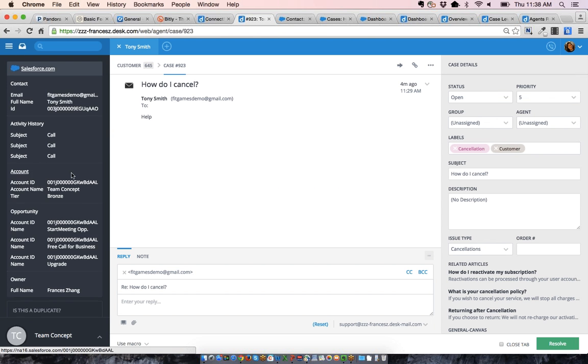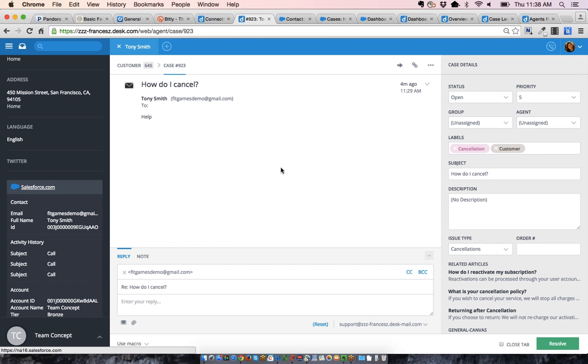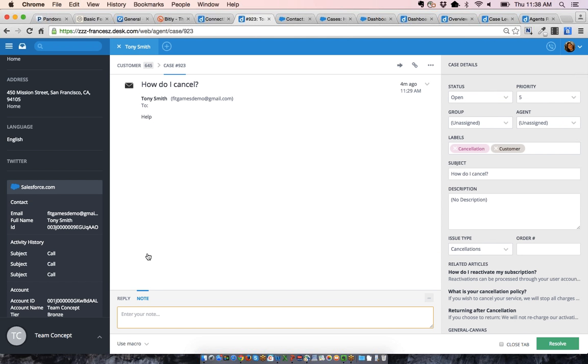Hopping back to the case view itself, let's go ahead and reply to Tony's question here. A couple ways we can do so. Before I do that, I want to touch on the fact that you are able to add an internal note. This is going to show up as a case comment within Salesforce. Great for internal collaboration purposes.